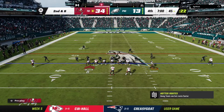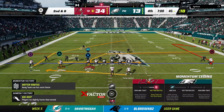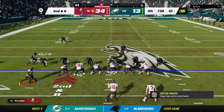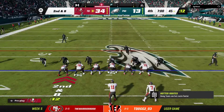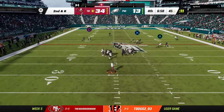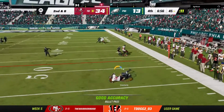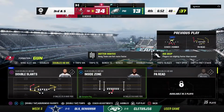And the slot man goes in motion left. The slot man in motion right. From the 45 on second down, Morse. He'll be taken down at the 48 for a pickup of 2 yards.